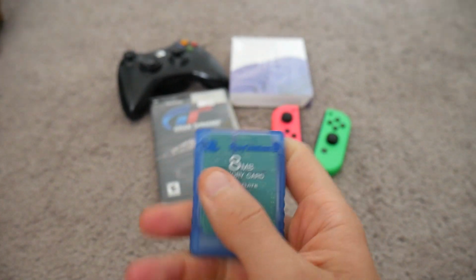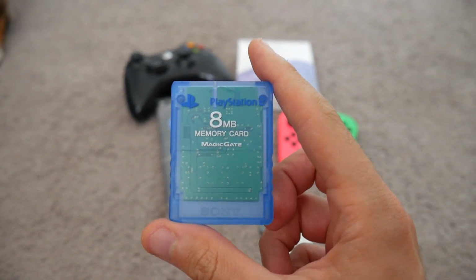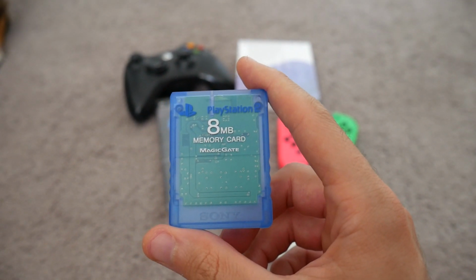I also like the see-through blue. Super cool. I end up getting this right here for $5. I think they were asking a little more, and then they took $5 for it, so I was pretty happy with that.